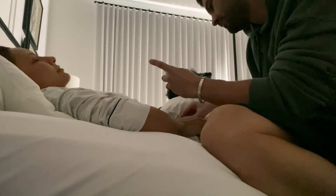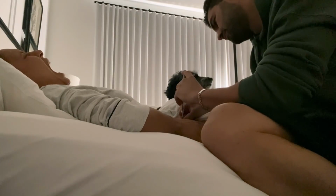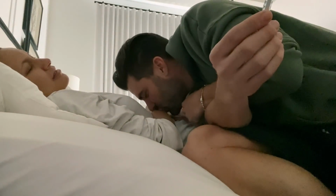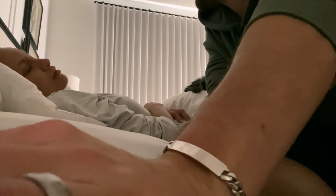Ready? Ugh, no. Ready? Ow, mother. What am I going to do with you at home? Less than 24 hours, you're going into your egg retrieval. The retrieval was really exciting because it was one step closer to our dream.